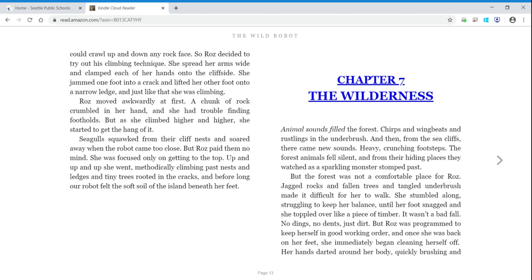But the forest was not a comfortable place for Roz. Jagged rocks and fallen trees and tangled underbrush made it difficult for her to walk. She stumbled along, struggling to keep her balance, until her foot snagged and she toppled over like a piece of timber. It wasn't a bad fall. No dings, no dents, just dirt.